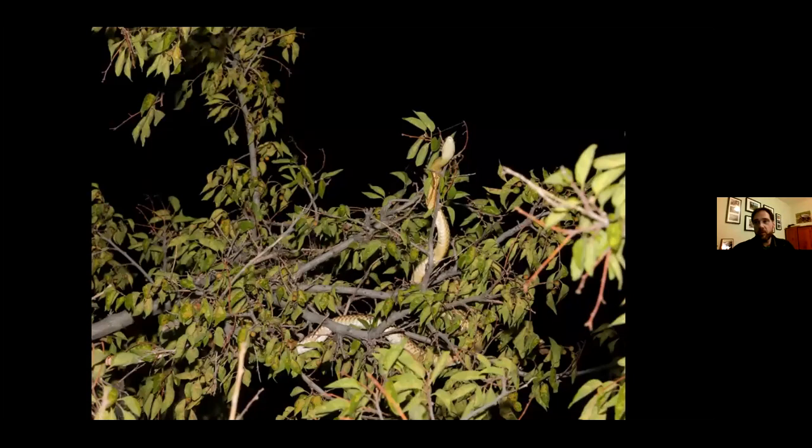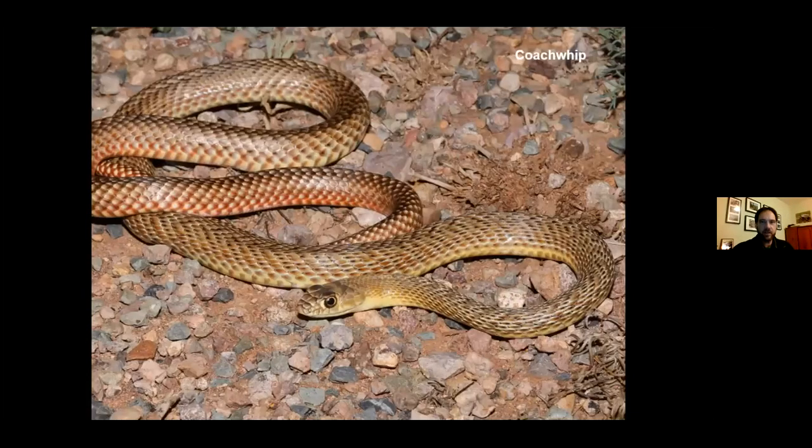This is a coachwhip up in a tree. So again, another coachwhip up in a tree. When we first saw it, we thought it was a rat snake and got a little bit excited. And then maybe we were a little disappointed to find it was just a coachwhip, but it was still a neat find. So there it is there.